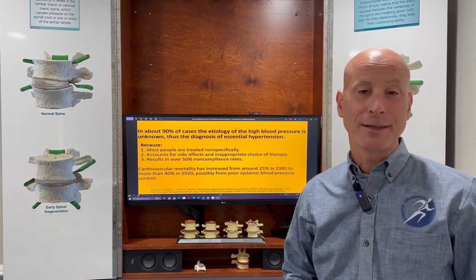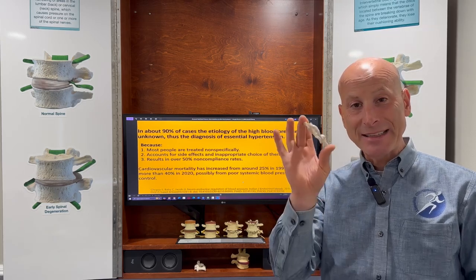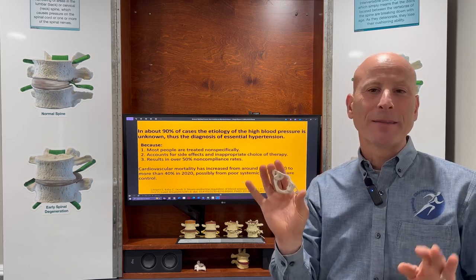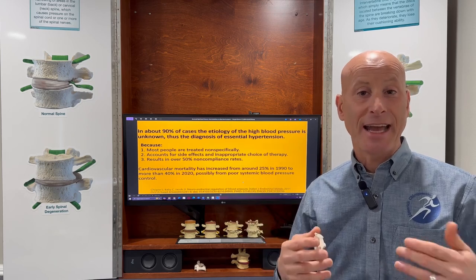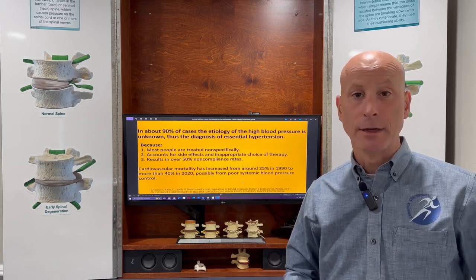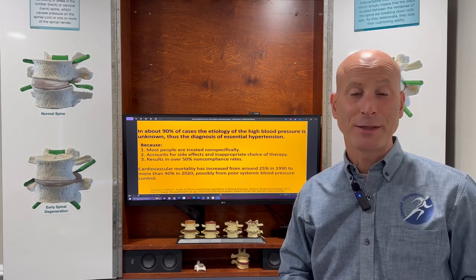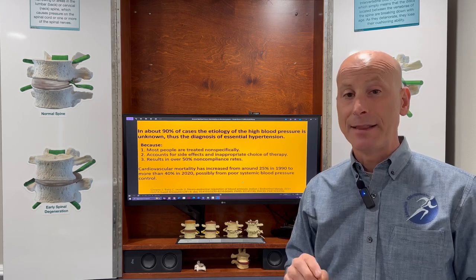Now, most people think we're talking about the upper part of their neck, this tiny little vertebrae, this little circle. Oftentimes we talk about this in reference to things like headaches, sinus infections, and ear infections in our children. Today we're going to be talking about something a little bit different with the C1 effect, and that's your blood pressure.